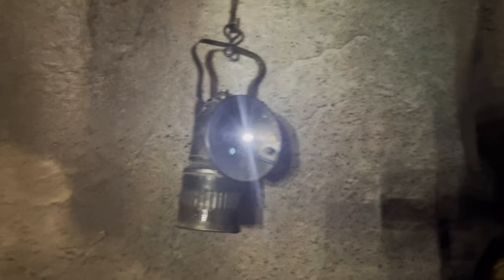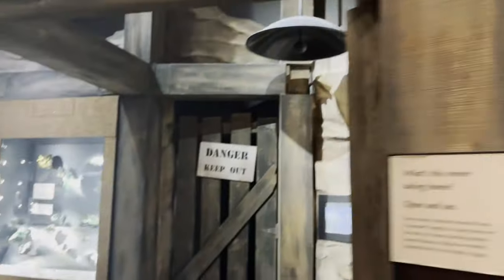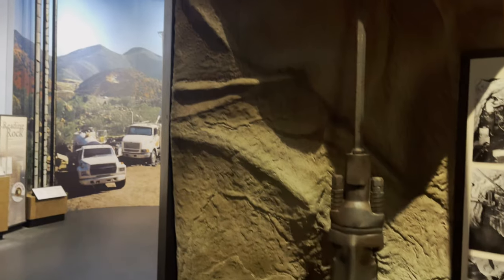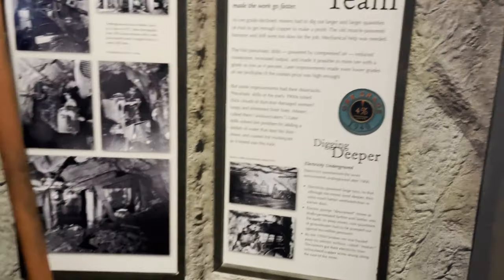That's a light on there, but it was actually a flame with kerosene in the back in that container. And they weren't really the safest things. That's how they did a lot of things to see down below. I wouldn't want to be handling dynamite with one of those on.